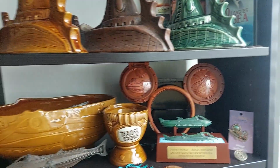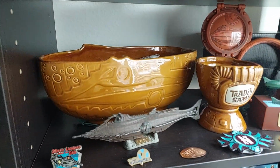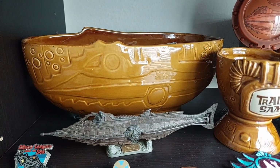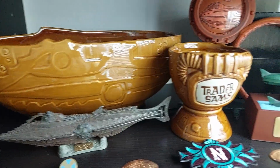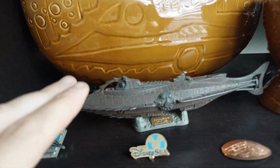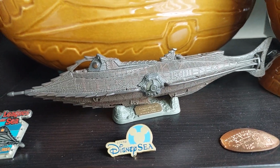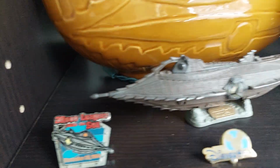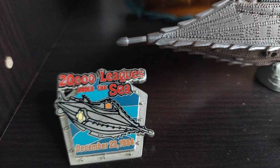So if we come down here, more of the 20K Nautilus collection, Captain Nemo collection. Most of this I got from Forever Vintage, which will come into play later in the video too. A lot of this collection is from Forever Vintage. And we have this awesome Nautilus model here I got from them, as well as the Nautilus 20K pin here, showing the debut, the opening date for the film back in 1954.